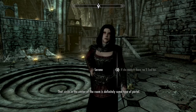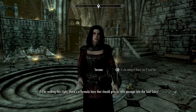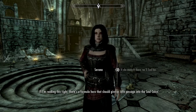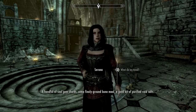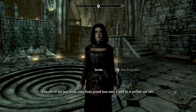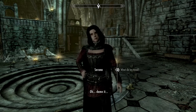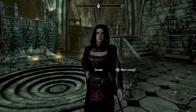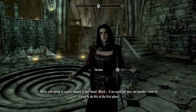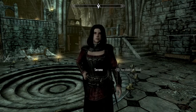That circle in the center of the room is definitely some type of portal. If I'm reading this right, there's a formula here that should give us safe passage into the Soul Cairn. A handful of soul gem shards, some finely ground bone meal, a good bit of purified void salts. Oh, damn it. We're also going to need a sample of her blood, which, if we could get that, we wouldn't even be trying to do this in the first place.